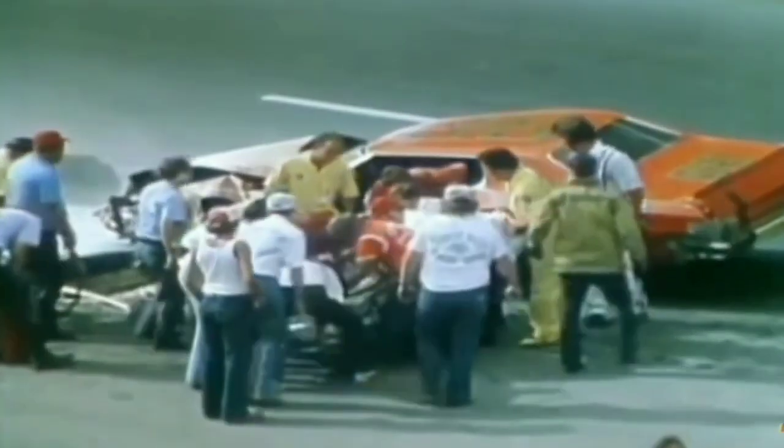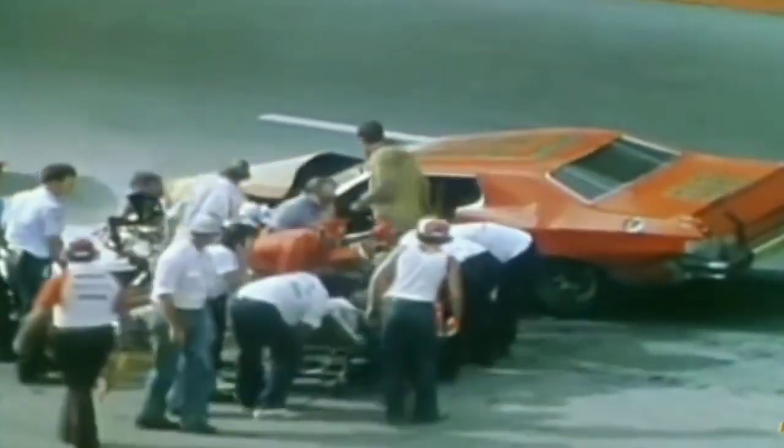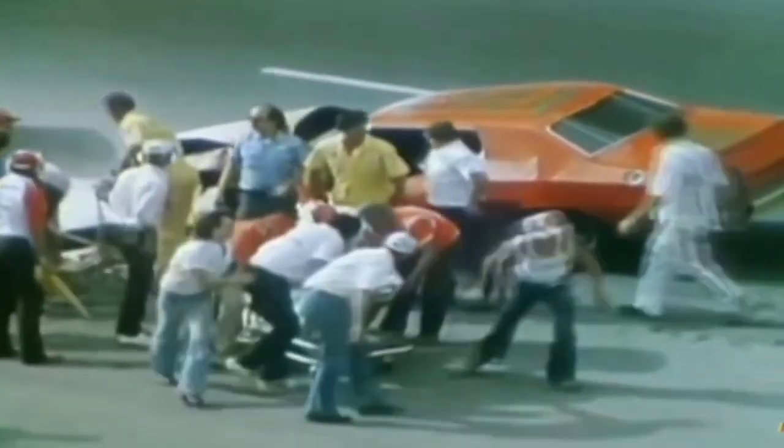Also, a little fire takes place at the rear. Rookie driver Ralph Jones has been taken out of his car. He is conscious, we understand. And now they will take him to the ambulance and immediately take him to the field hospital. And if his injuries are too extensive, of course, they'll fly him by helicopter on into Florence.